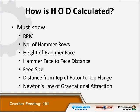And to a lesser extent, the feed size to the crusher does enter into our calculations, but just to a minor degree. So we calculate the height from which the material needs to drop so that when it enters the crusher, the piece that just misses the hammer as it comes by falls a sufficient distance to be struck by the next hammer about the middle of the face.